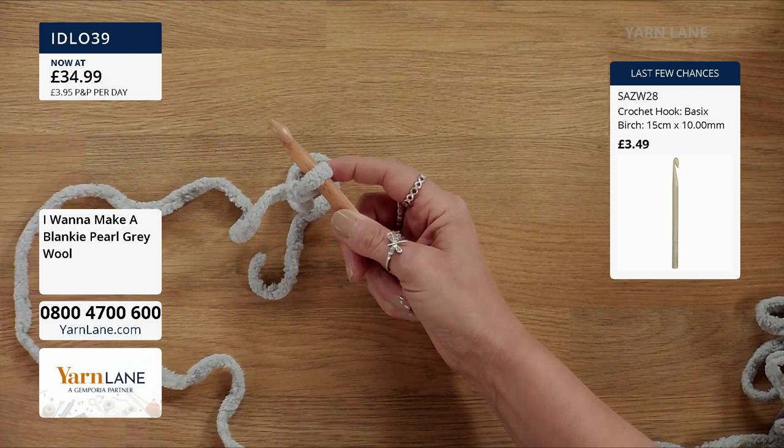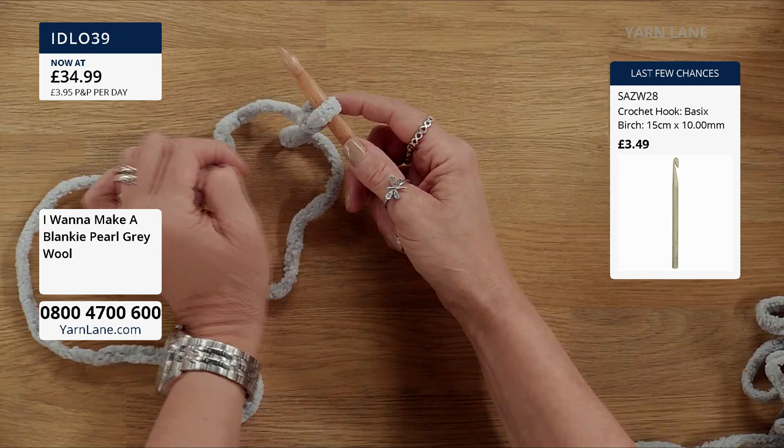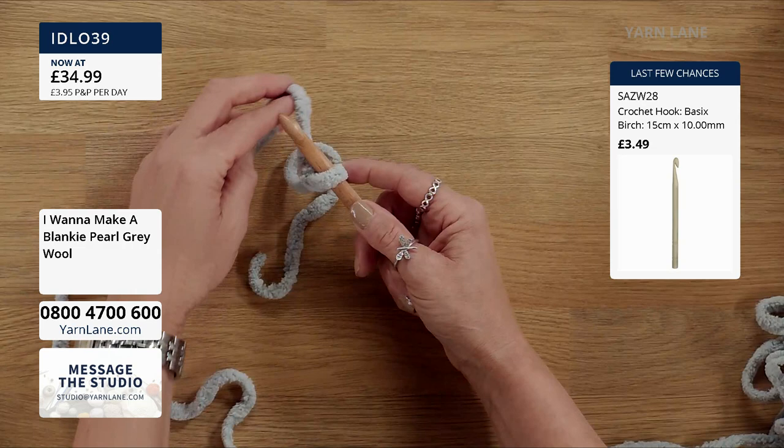And the first thing I would always say to people is just get used to doing chains. So to do a chain, we've got our hook, we've got our loop on the hook, and you'll see in a lot of crochet instructions something called YO, which simply means yarn over. And it is what it is, you just put your yarn over your hook.